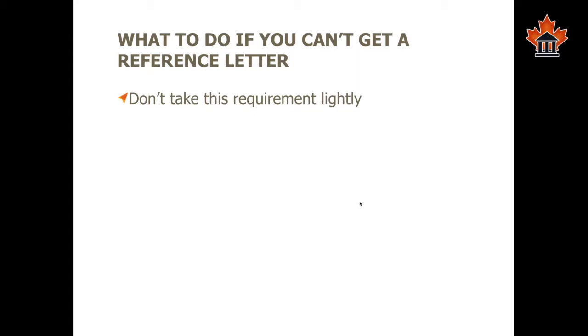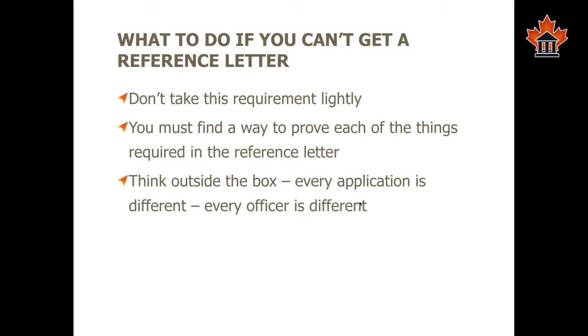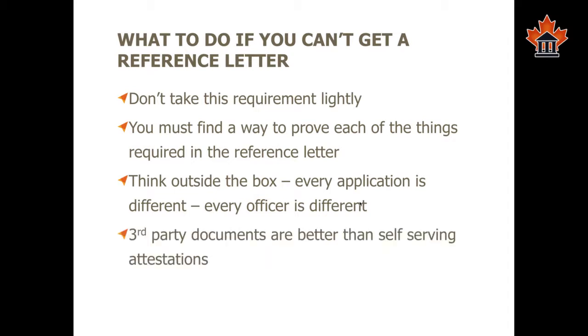The first thing I want you guys to understand is that you do not take this requirement lightly. You need to use everything in your toolbox to ensure that you find a way to prove each of the things that I've just shown you are required in the reference letter. So if you can't get it from your employer, then you have to find a different way to do it. The third thing, think outside the box. Every person is different. Just because someone else used a certain document doesn't necessarily mean that that document is going to be enough for you. So take the time that you need to go to whatever lengths to prove those components that IRCC requires of you.